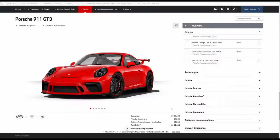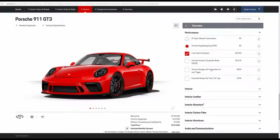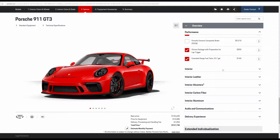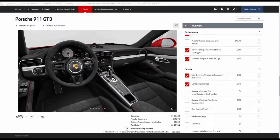So I'll obviously go with the PDK based on what I said earlier. I'm going to get the front axle lift system. I've heard some people say you really don't need it, but I'm going to go on the cautious side. Chrono package, I'm just going to get that because it looks cool. Definitely get the extended gas tank. On the interior, I'm going to get the dimming lights in the light design package.